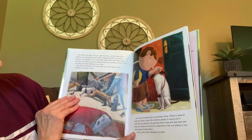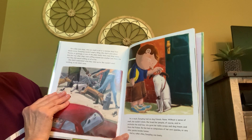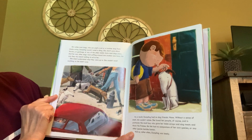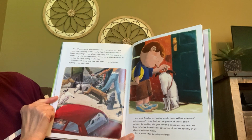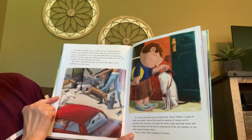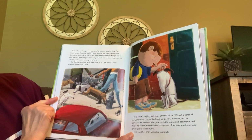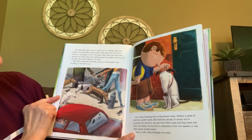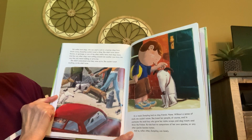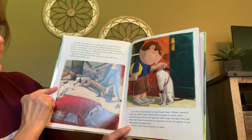But unlike most dogs who can smell a cat or a butcher shop from blocks away, Dumpling couldn't smell a thing. She didn't care about flowers or garbage or any of the other smelly items most dogs enjoy. And the way other dogs went sniffing around one another, the way they do, meant nothing at all to her. She didn't understand what they were up to. She couldn't smell anything, so she didn't care.